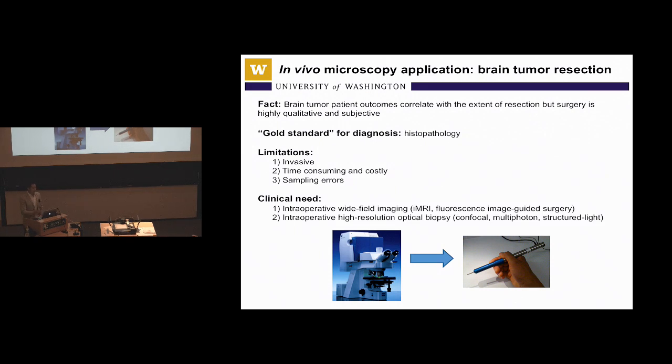So there's clearly a clinical need for intraoperative guidance in the form of wide field imaging, being able to look at the entire tumor cavity through fluorescence image guidance, something that's been done here a lot, as well as intraoperative MRI or intraoperative CT. But there's also a clinical need, we believe, for intraoperative high-resolution optical biopsy using a variety of different approaches where you can see down to the cellular and subcellular level.